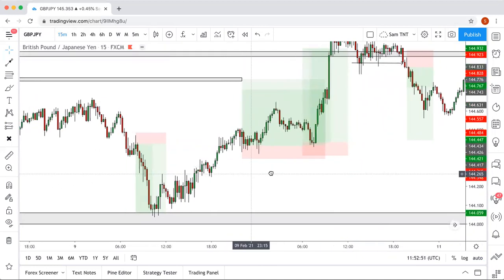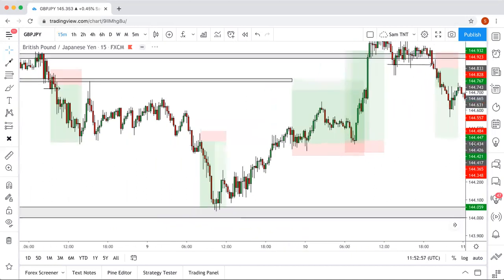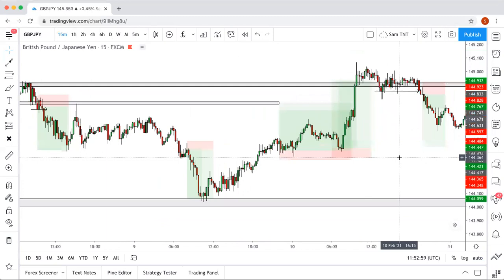So we actually got in a long position from around here. Let me just make this a bit clearer. So we actually came back, we tested 144, we had a push up.